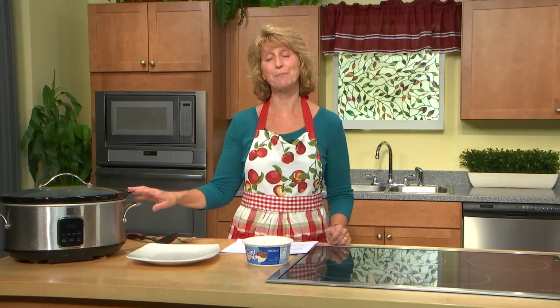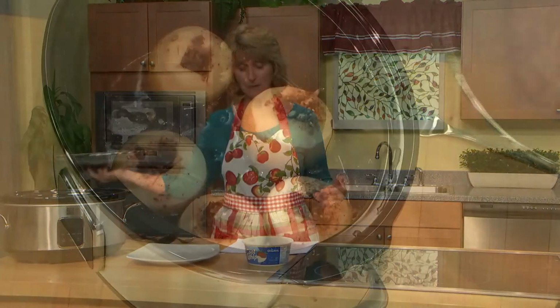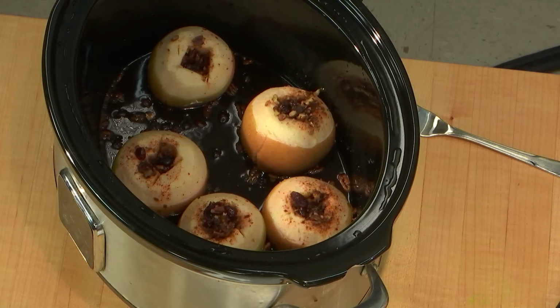Here we are with our slow cooker, and I've made some baked apples. Now, I didn't bother to show you everything. I started it early this morning and they're already cooked. But what I have is some baked apples, and these are Cortlands because Cortlands are the best apples to use when you're baking.